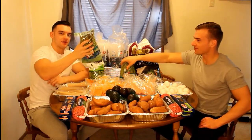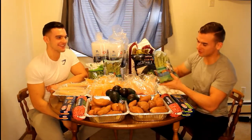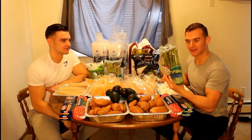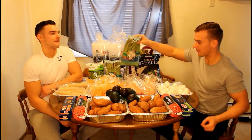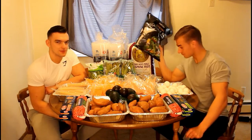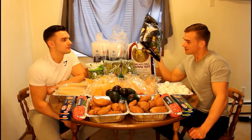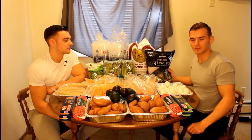As far as asparagus goes, 1 bag for me, 1 bag for David. These ones are really big and they look really good, so I'm excited to eat these. I'm gonna say there's about 20 to 30 of them in here, so we'll be splitting them up into our meals. And over here we got vegetable stir fry. This will be interesting. We'll probably cook it up and then evenly distribute it into some of the meals.